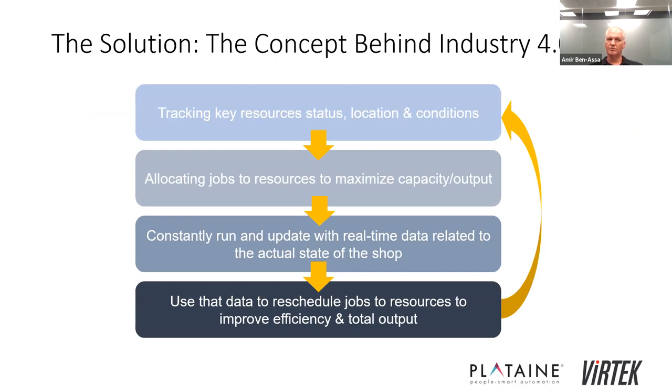On top of that, you allocate jobs to resources to maximize their capacity and output. You constantly run an update with real-time data collected from the factory floor related to the actual state of the factory and the progress of the work orders. And finally, you use that data to reschedule jobs to optimize your operations and improve efficiency and the total output. Now, this is a repeatable process because as you continue manufacturing, there are changes coming from urgent orders, from delayed orders, from things that are happening on the factory floor. As long as you collect that information, as long as those sensors are active and provide that data, you're able to deploy those software tools to re-optimize your schedules, re-optimize your operations and stay on top of things.